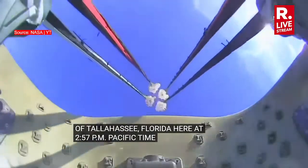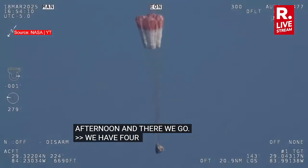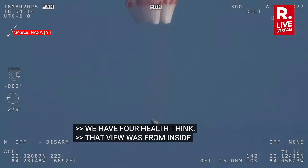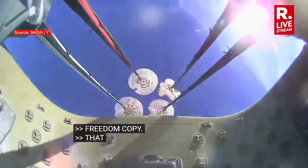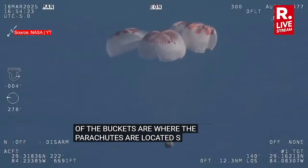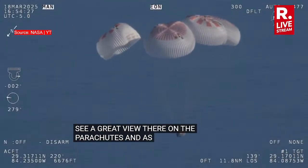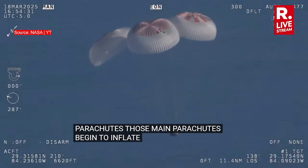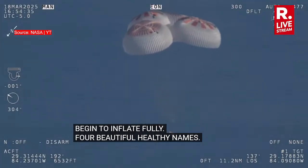We have visual on 4 healthy mains. That view was from inside one of the buckets where the parachutes are located. So we see a great view there of the reefing on those parachutes. And as those main parachutes begin to inflate fully, 4 beautiful, healthy mains. Now awaiting visuals of splashdown.